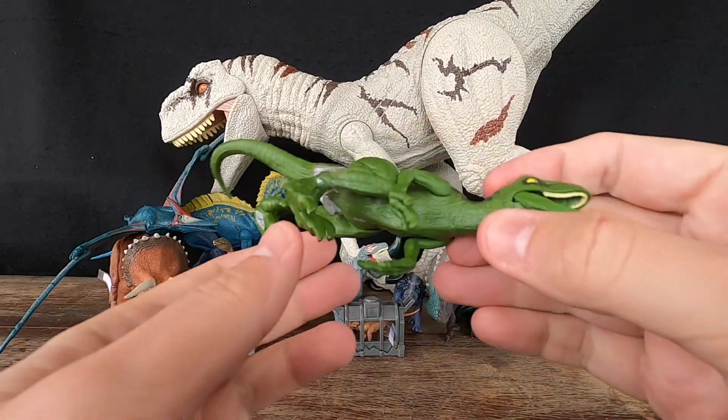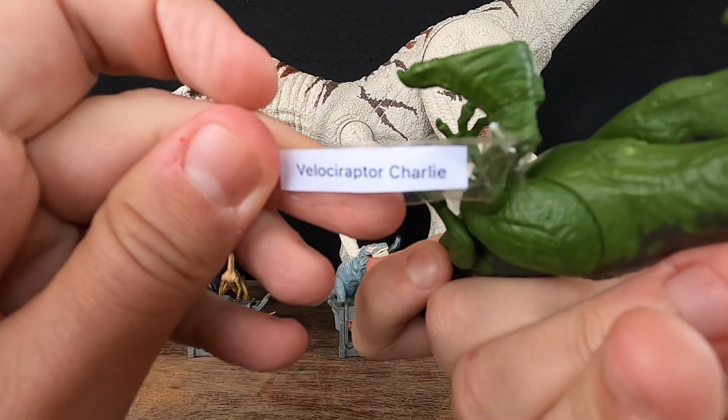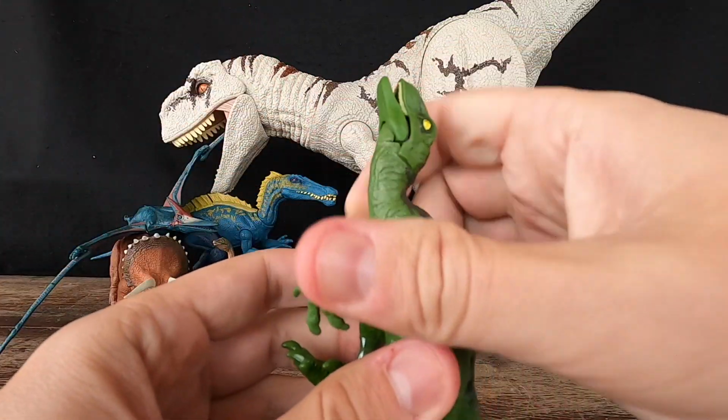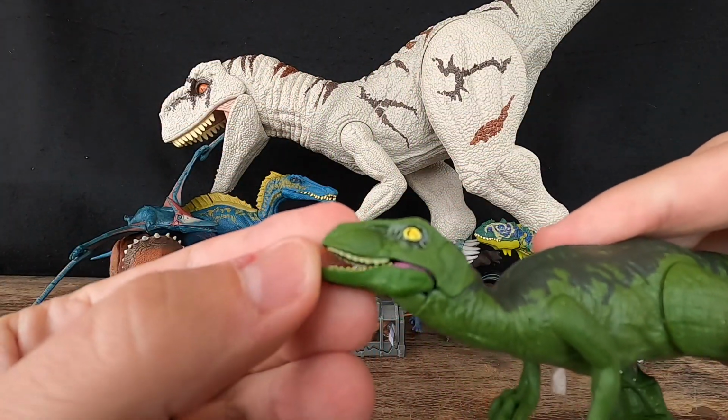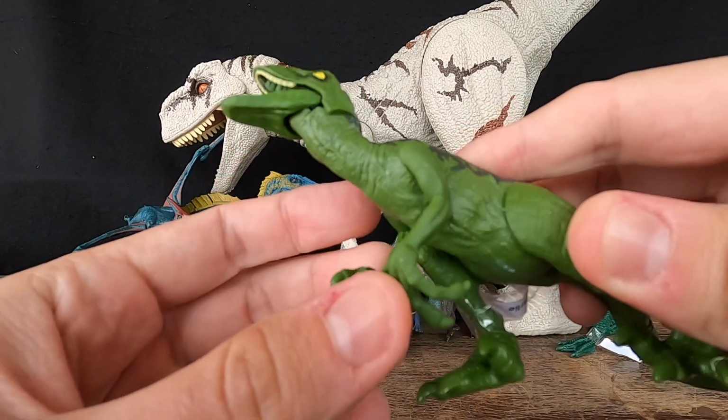Velociraptor Charlie was a small but mighty dinosaur that lived during the Late Cretaceous period around 75 million years ago. It was about the size of a turkey, but don't let its small size fool you. Velociraptor Charlie had some fascinating features. Here's a fun fact about Velociraptor Charlie.